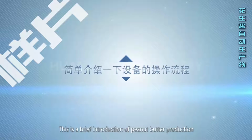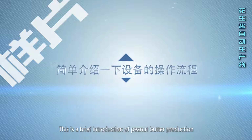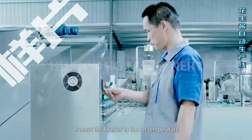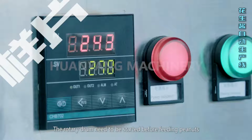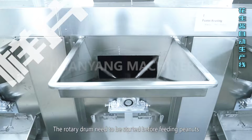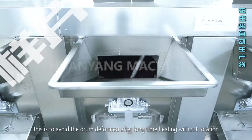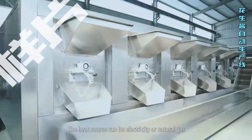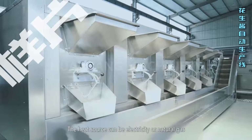This is a brief introduction of peanut butter production. First, preheat the roaster to the set temperature. The rotary drum needs to be started before feeding peanuts. This is to avoid the drum being deformed after long time heating without rotation. The heat source can be electricity or natural gas.